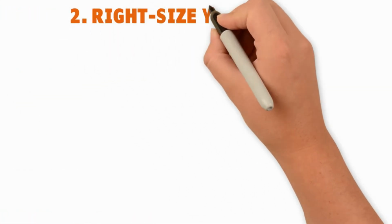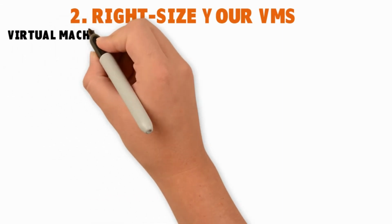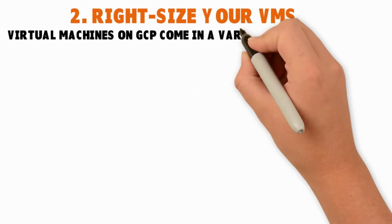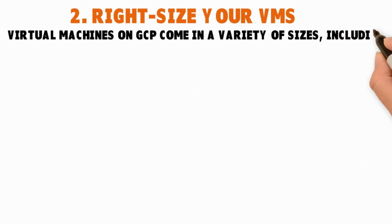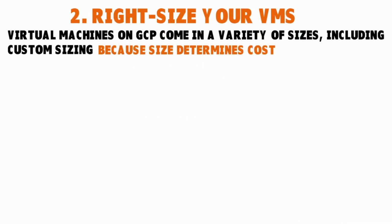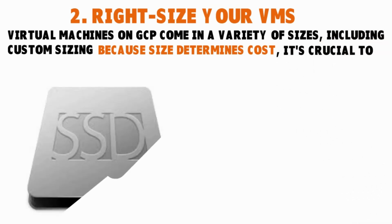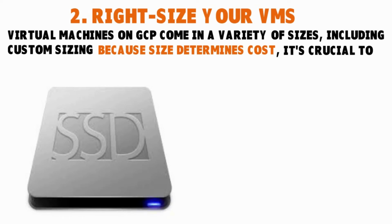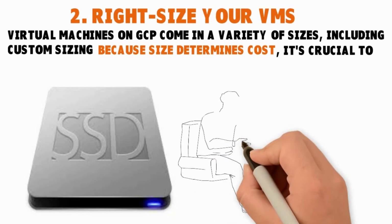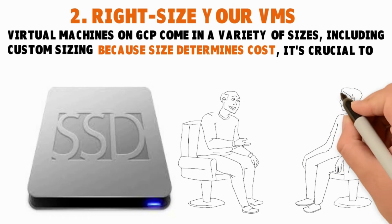Number 2, right size your VMs. You want to understand that virtual machines on GCP come in various forms and various sizes, right? You can even have custom sizing. Now, we live in an environment where size will determine cost, so the bigger, the more expensive. So it is crucial that you right size your VM, CPU, memory, and storage footprint before moving them, which is why a lot of experts will advise you to get an environment assessment.